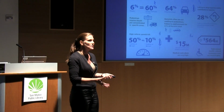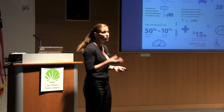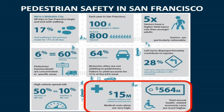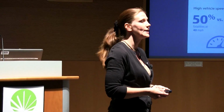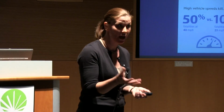And it's not just about obesity and other diseases. It's also about pedestrian and bicycle safety. This is a recent study from 2014, here in San Francisco, where I'm not going to go into the details of this map or this chart, but just looking at the medical costs and the total annual health-related economic costs of almost $500 million.